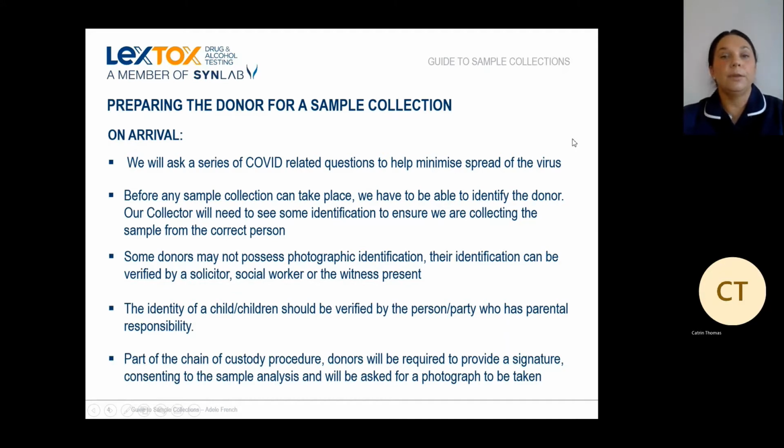So preparing the donor for a sample collection. On arrival, our collectors will ask a series of COVID-related questions to help minimise the spread of the virus. Before any sample collection can take place, we have to be able to identify the donor. So our collectors need to see some type of identification to ensure we are collecting the sample from the correct person. We understand some donors may not possess any photographic ID, such as driving licence, passport. Their ID can be verified by a solicitor, a social worker, or a witness that is present with them at the time of collection. The identity of a child or any children needs to be verified by the person or party who has parental responsibility.